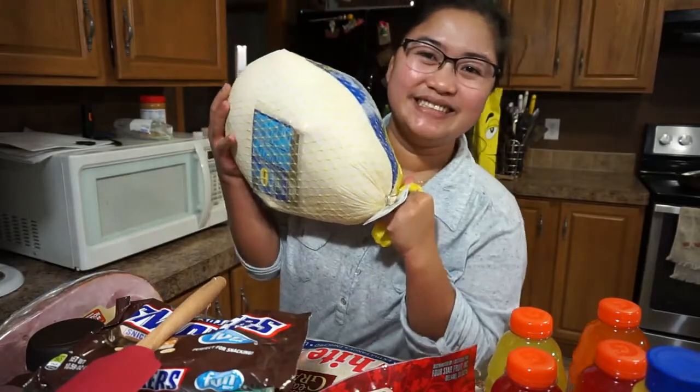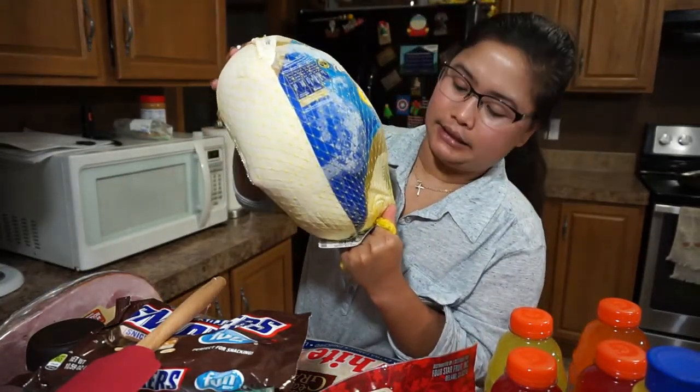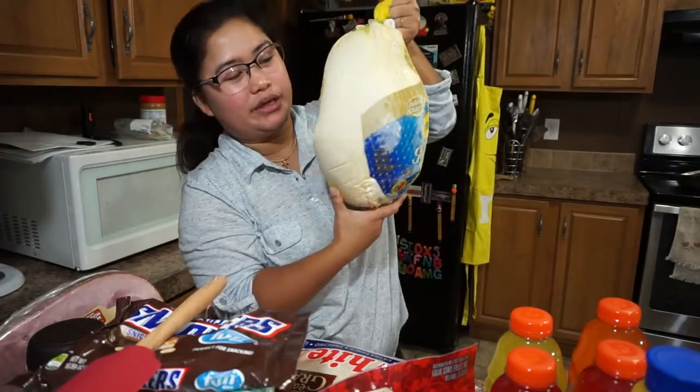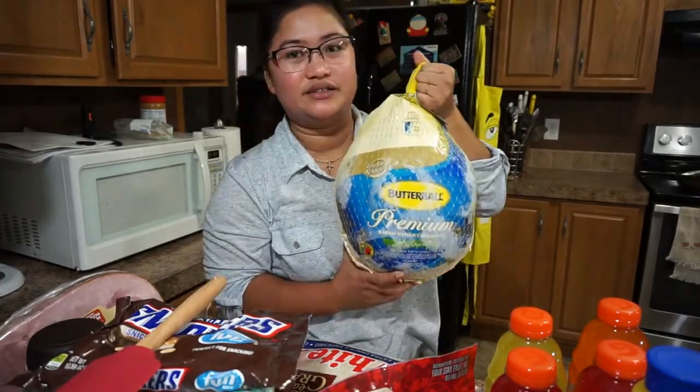Let's see if it's good. Next time I'll use that for the vegetables. Look what we got. It's a turkey. This one is $17.52. Oh, that's so big. We'll use this on Thanksgiving.